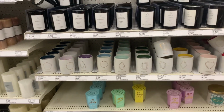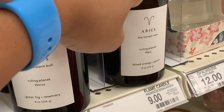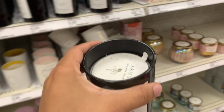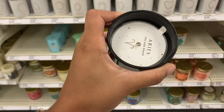This is for all my astrology fans. Got all of them here. There's another one, Aries. This one is a blood orange and peach one, which smells very yummy. Really like this one. I also like the simple black and white design. Very cool.